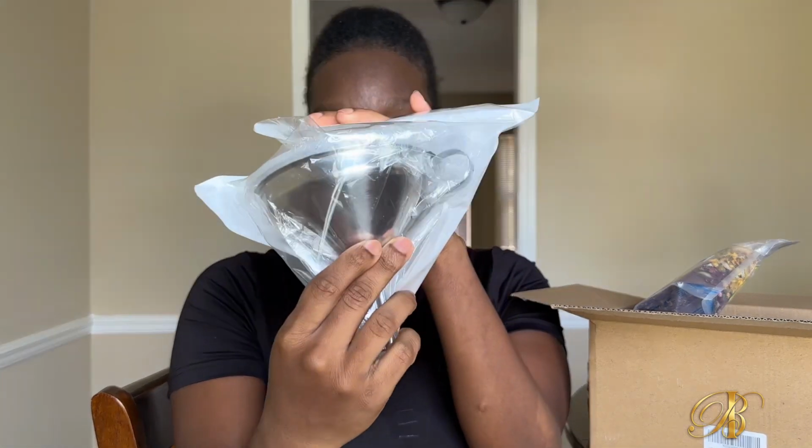Okay. Next thing I got was this. This is what I'm gonna use to strain my oil in. So you're gonna see me use this. It looks like this. Let me go ahead and open it since I'm gonna need it anyways. I hope you guys can hear me because I feel like I'm talking really low.